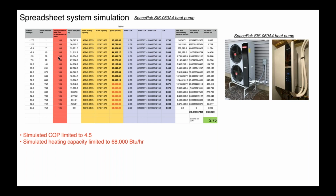One of the things you have to be careful of with models is that at both ends of the spectrum, the model can either overpredict or underpredict performance. We limited our model so that under no case would we allow the heat pump to have a coefficient of performance over 4.5. That was somewhat of an educated guess on my part. It is possible that heat pump might get up to maybe 5, maybe even 5.5, but that would be under conditions where, quite honestly, there's very little heating load in the building. So rather than allow those to skew the data a little bit, we limited our COP to 4.5.